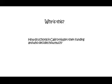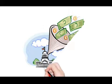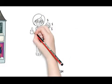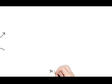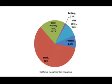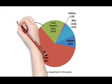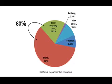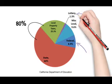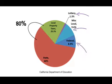Most of the money for schools comes from the taxes collected from people and businesses. You pay sales tax on the items you buy, income tax on the wages you earn or the profits a business makes, and property taxes on buildings and land. In an average California school district, state and local property taxes make up about 80% of school funding, whereas the U.S. government, the lottery, and local revenues like interest and fundraisers make up the rest.